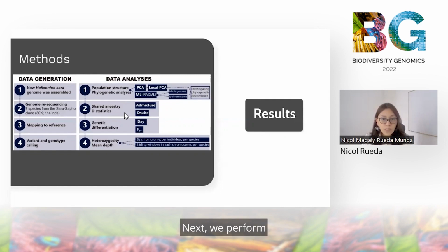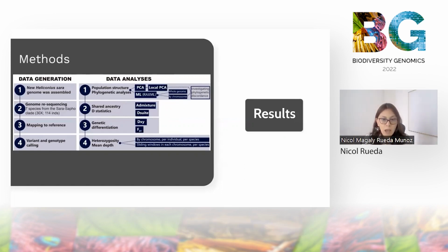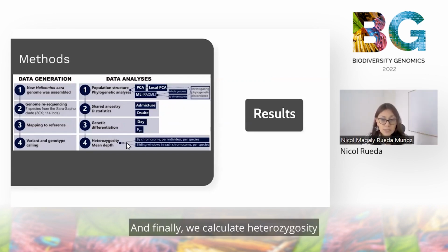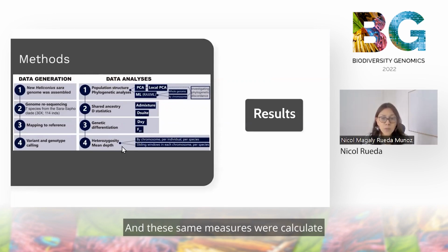Next, we performed a shared ancestry analysis with ADMIXTURE and calculated the presence of introgression between species by running D-statistics. After that, we calculated the genetic differentiation between species and subspecies by calculating Dxy and FST in genome-wide windows. And finally, we calculated heterozygosity and sequencing depth per chromosome, per individual, and per species. And these same measures were calculated by windows on each chromosome and species.